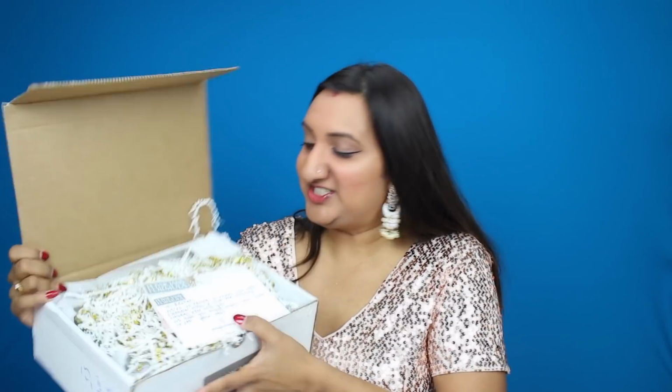Next, we have a package from Physicians Formula. I was just so happy when I opened it. It's another holiday package. Super cute packaging. They sent over a handwritten card, which is super sweet. And we have all this gorgeous confetti. This is so pretty. Oh my gosh.